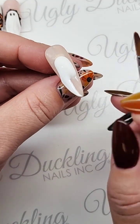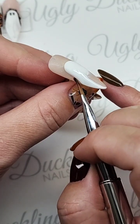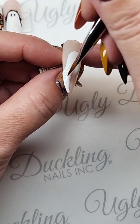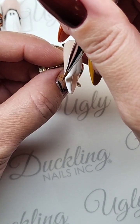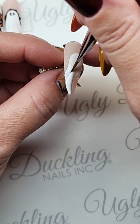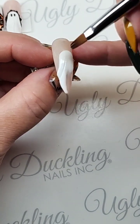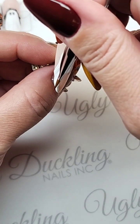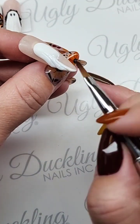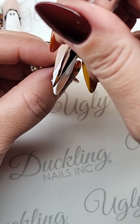Okay, so I've applied my white Acrygel on this side. I've just grabbed my Gel 4 brush. This is our teeny tiny little gel brush. And I'm going to start creating the pleat lines. So I'm going to work from the outer edge of the nail, and I'm using the very tip of the brush, and I'm basically just dragging that through to create a line, and then blending it up top there. And then you can create another one here. Just drag on through.